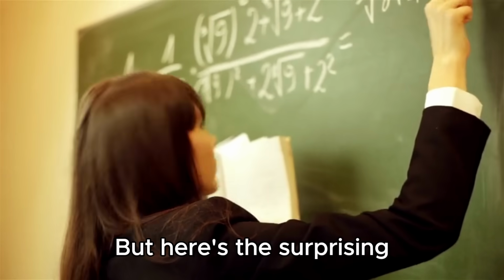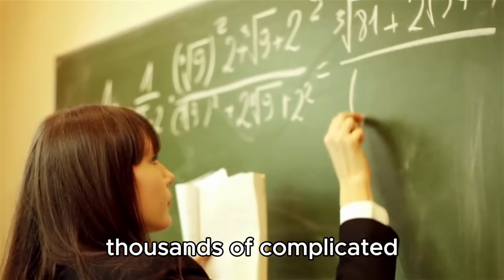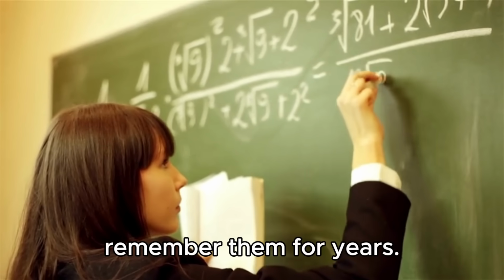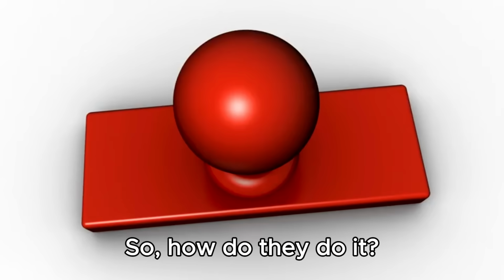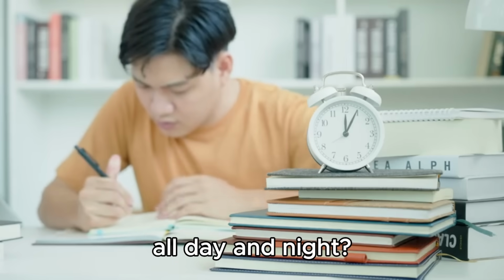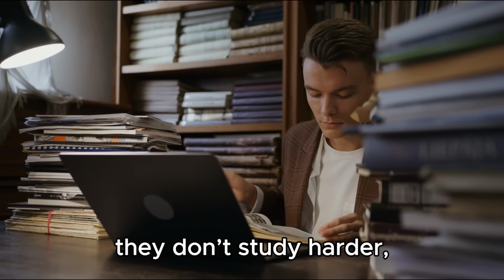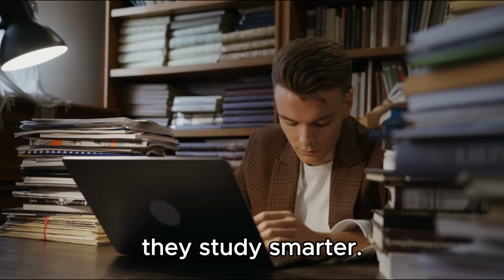But here's the surprising part: in Japan, students learn and remember thousands of complicated characters, and they remember them for years. So, how do they do it? Are they born smarter? Do they study non-stop all day and night? Actually, no. The real difference is, they don't study harder, they study smarter.